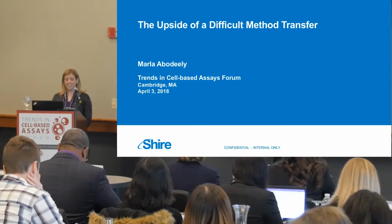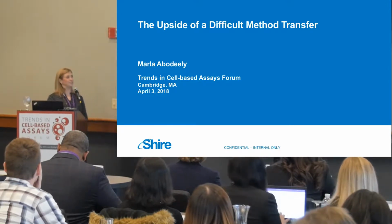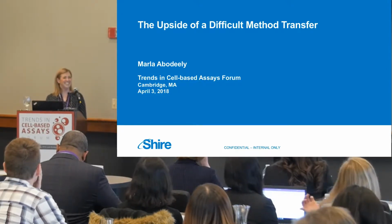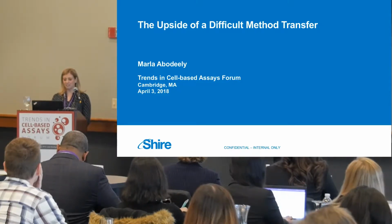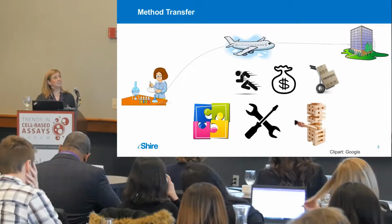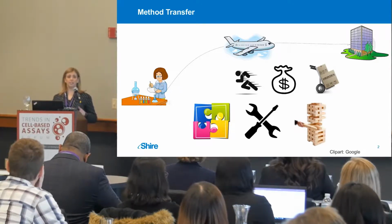So I'm going to start today, and I figure this is a topic everyone knows about, and I'm trying to show the positive of a cell-based assay. So the title is The Upside of a Difficult Method Transfer. As you know, method transfer is just an integral part of our life. It is essential and significant, and it comes with its challenges. It can come in many flavors. You can outsource something, so you're doing a method transfer outsourced.